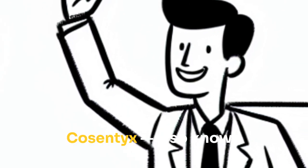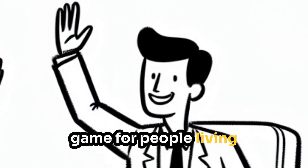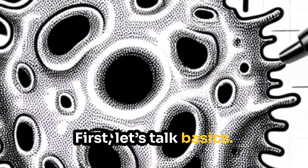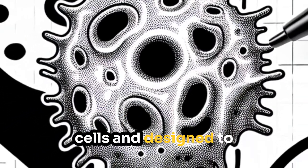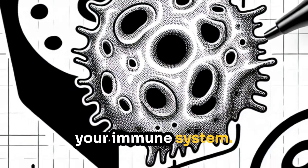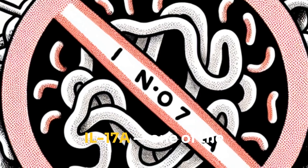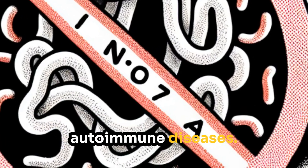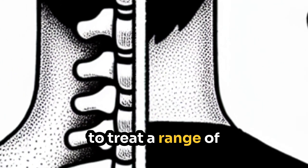Today we're diving into Cosentyx, also known as secukinumab, a powerful biologic that's changing the game for people living with autoimmune conditions like psoriasis, psoriatic arthritis, and ankylosing spondylitis. First, let's talk basics. Cosentyx is a biologic medication, meaning it's made from living cells and designed to target specific parts of your immune system. In this case, it blocks a protein called interleukin-17A, or IL-17A, one of the main culprits behind inflammation in several autoimmune diseases.